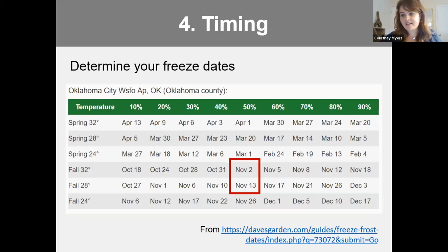So I asked you guys to have a paper calendar with you. If you wouldn't mind getting that out and going to November or whatever your first freeze dates are. If you are in the central Oklahoma area, I want you to write on November 2nd with one of your colored pencils or writing utensils, I want you to write last freeze date.